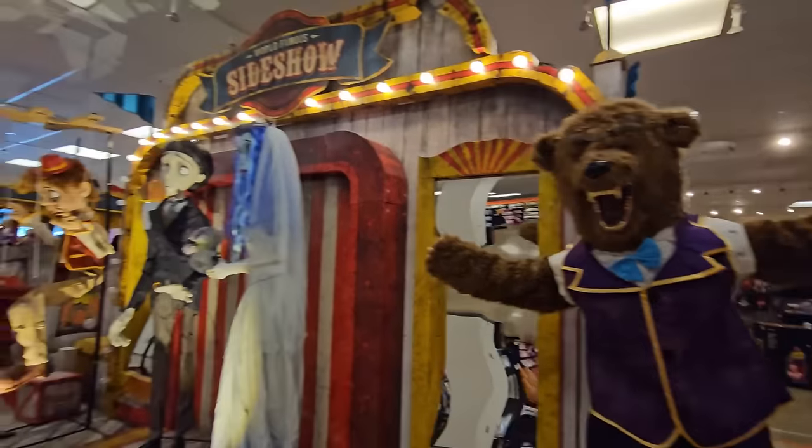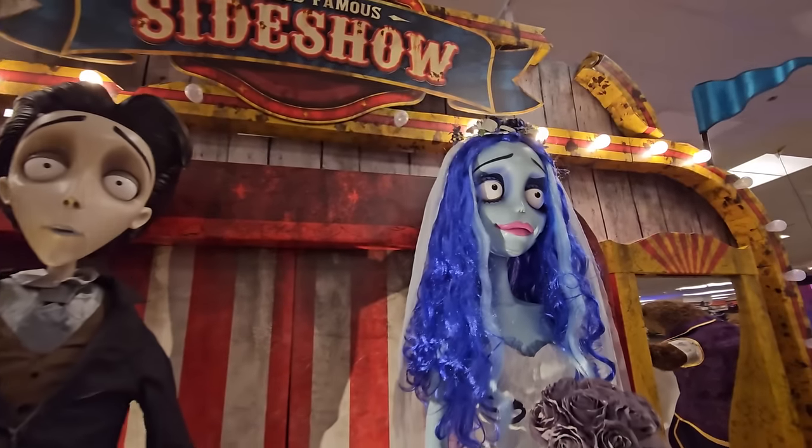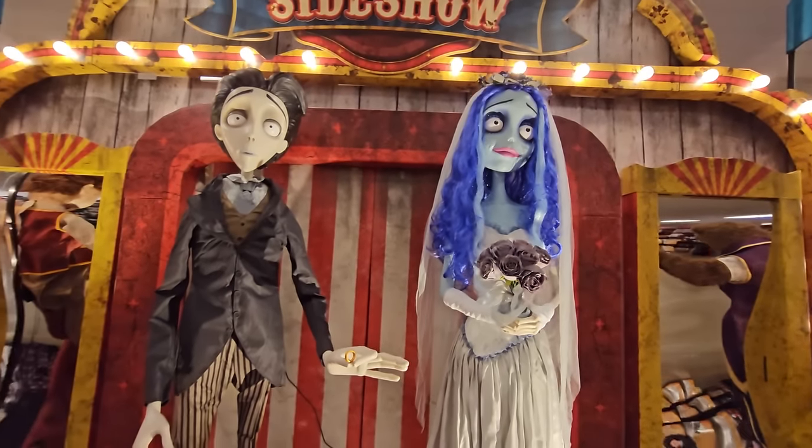All right, let's get out of here and look at the animatronics that are set up over here. I can already hear these two going on. We got Emily and Victor. Now I can do the same thing. Wow, she is really loud in here.